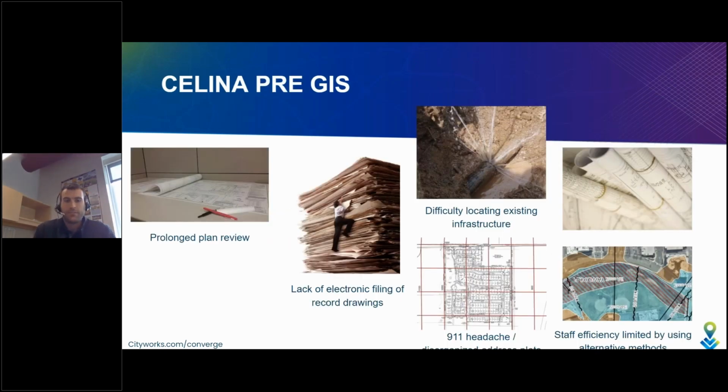Just a little history of Celina pre-GIS. I think we can all relate. Any city that is growing exponentially is always going to have trouble in terms of efficiency and wanting to optimize our workflows. So staff efficiency was really limited by using alternative methods, whether that was prolonged plan review, lack of record drawings, or difficulty locating existing infrastructure.